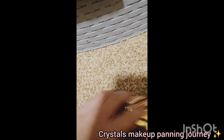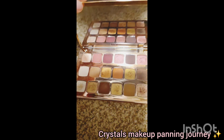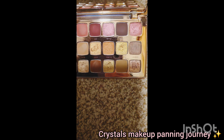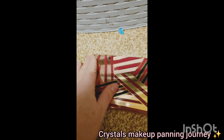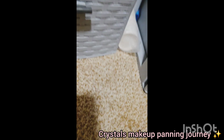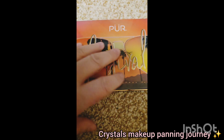And then this one here was part of the Tarte set. And so this is what this looks like. Really, really pretty. Can't remember what this is called. I cannot read it from here, but it was part of a Christmas set, and I really do like this set. This one here is the Purr Festival, and this was another I got from BoxyCharm.